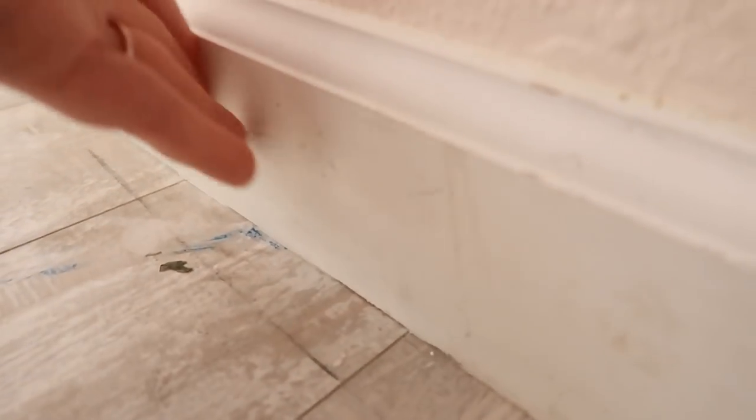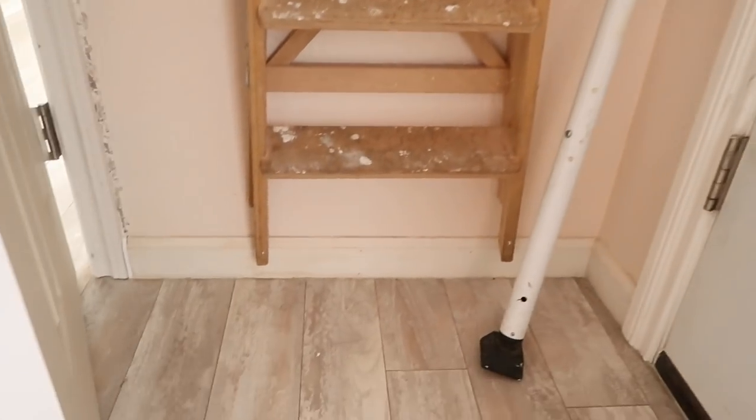And then of course I have some baseboards that need to be painted. I feel like these were painted, but they just look dingy. Sometimes it's time to repaint, and that's okay. So I also have sections over here that maybe never got painted. That's what it looks like to me. And then of course the back of the doors need to be painted as well. So this is going to be quite a project to do, but I have today to do it. And this is something that my husband's going to be finishing as soon as he gets home.